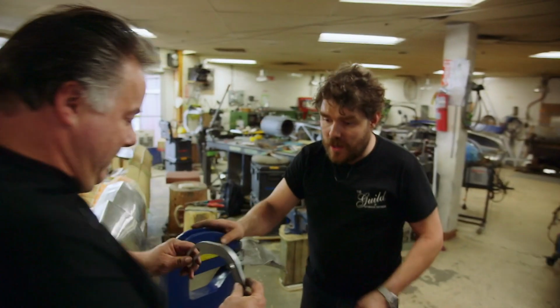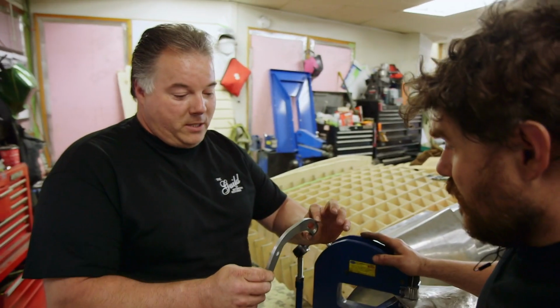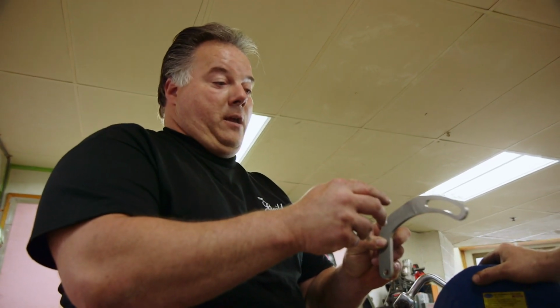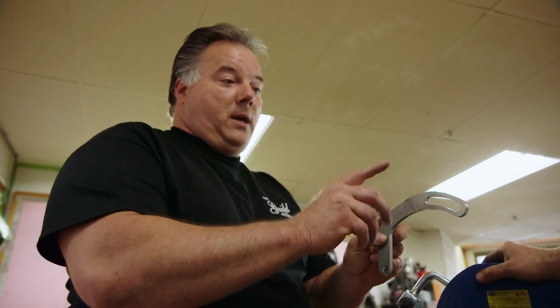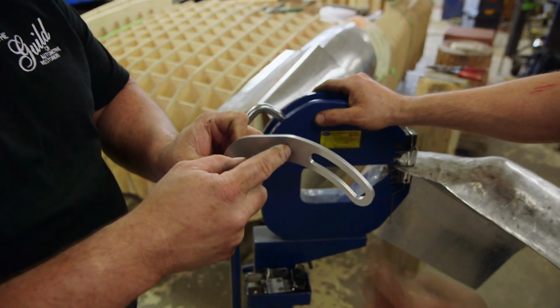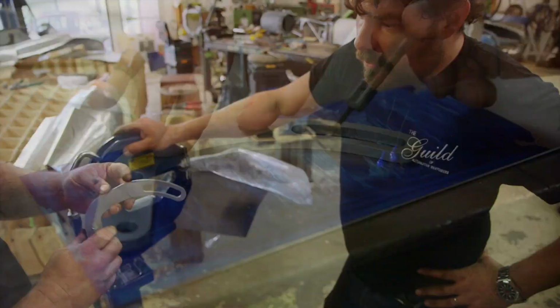Hey, Al. Have a second? Yeah, sure. What do you need? This is a power steering bracket that we're going to need customized. It needs to come back in about 3/4 of an inch. Okay. And then have this piece on it. 3/4 from this face to the face. Right back here. Right. Perfect.